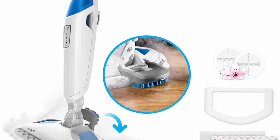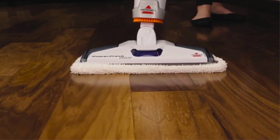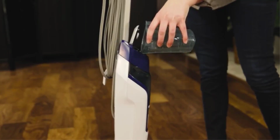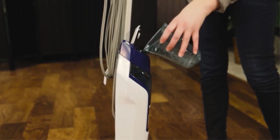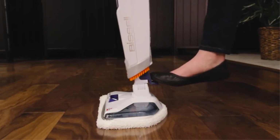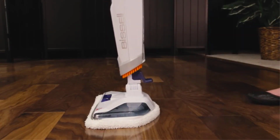The mop holds 16 ounces of water and is easy to fill up, thanks to a removable tank and a stand that steadies the mop when it's time to click the full tank into place. Designed with a continuous steam output that can be adjusted to 3 different levels, once this mop is filled and plugged in, it begins heating up to be put to work in just 60 seconds.